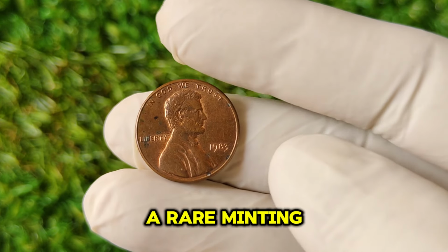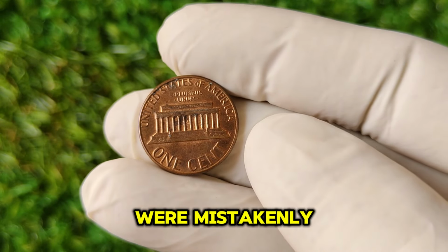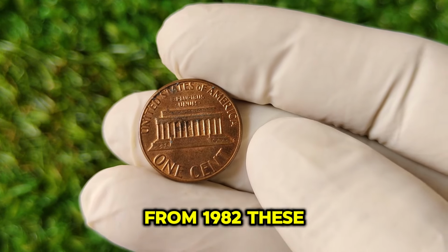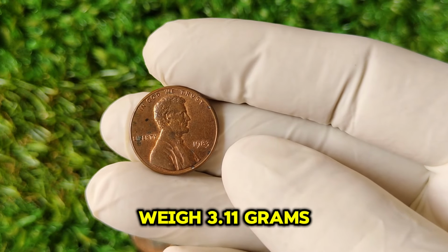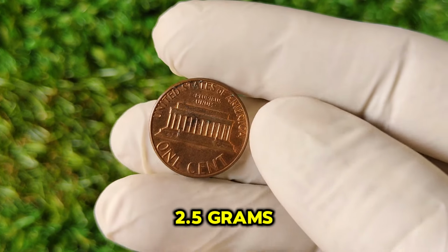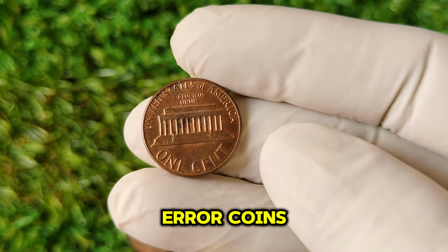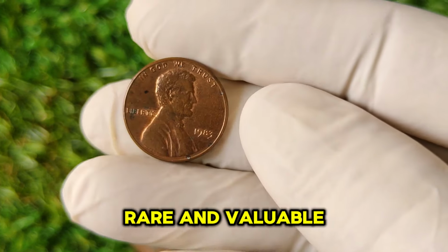$10,999 is due to a rare minting error. A small number of 1983 pennies were mistakenly struck on leftover copper planchets from 1982. These copper 1983 pennies weigh 3.11 grams, unlike the zinc ones, which weigh 2.5 grams. If you have one of these error coins, you've hit the jackpot. This error makes the coin incredibly rare and valuable.